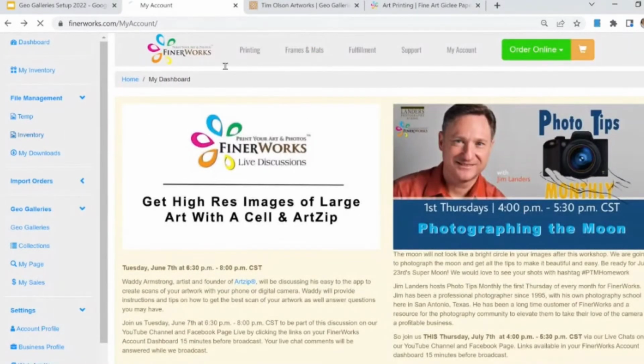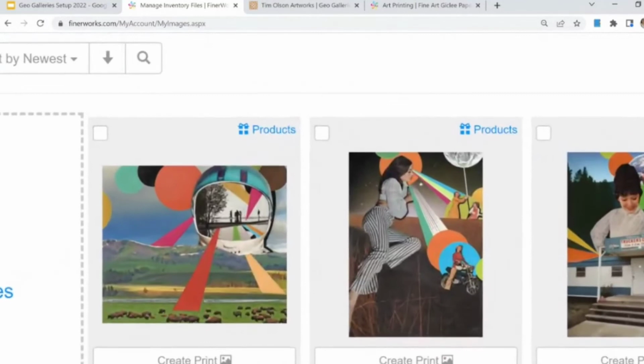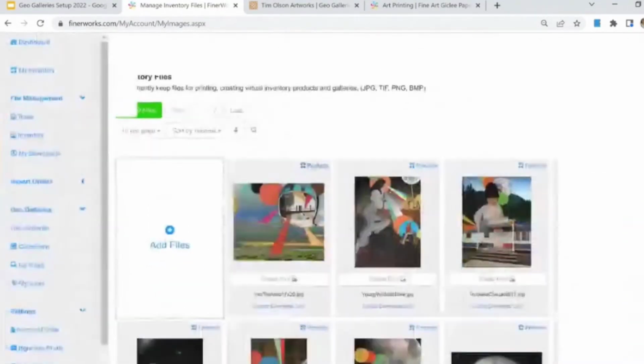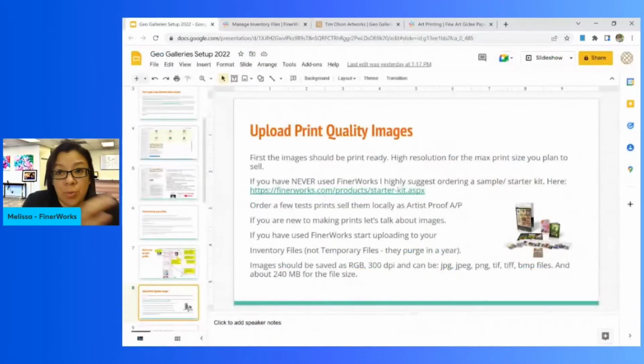However, your inventory files will be associated with all of your products. At the top right, you have that product link with a little gift icon next to it, and that icon will get you in there. We'll talk about that in a minute as we go into the step-by-step details of inventory. If you already had a Fineworks account, you're just attaching your licensing and starting work from your inventory files.